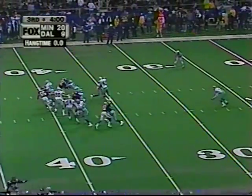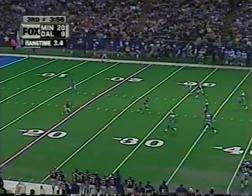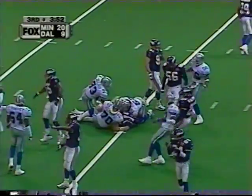Barry Cantrell. Walters back to return it at the 20. Up to the 30.